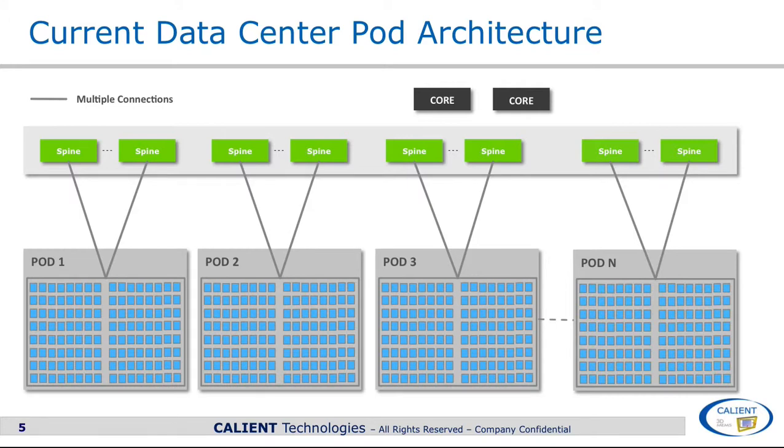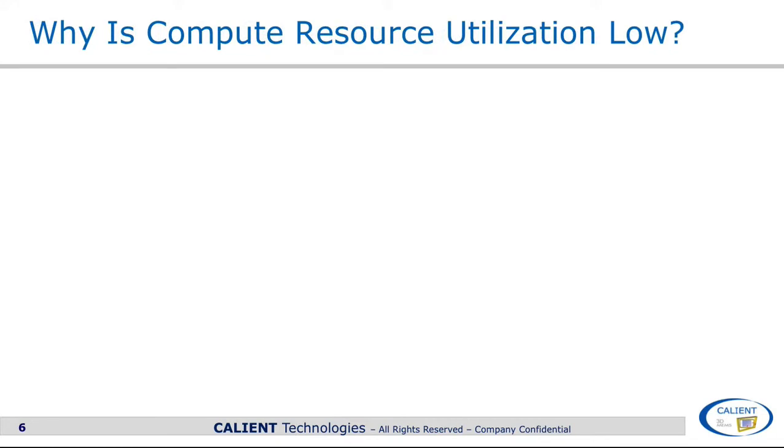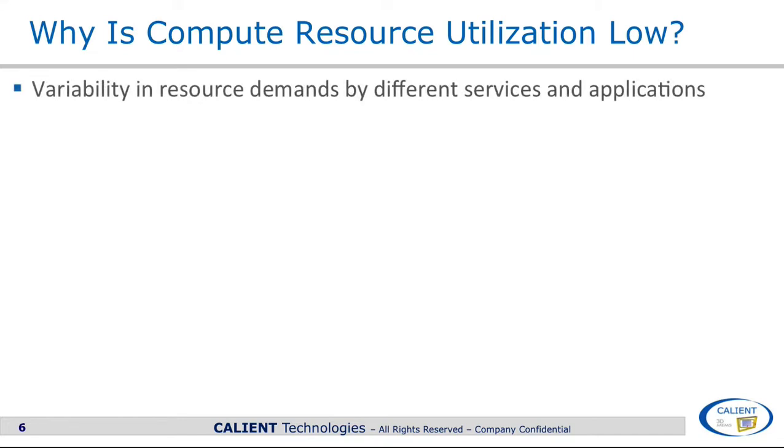Workloads are assigned to pods that have the required amount of available resources to support the peak demand for that particular workload. So let's look at why servers and storage in data centers are so significantly underutilized. And remember earlier that we said average rates of 40% utilization are typical. Well, first, it's because of the variability in resource demands by different services and applications.